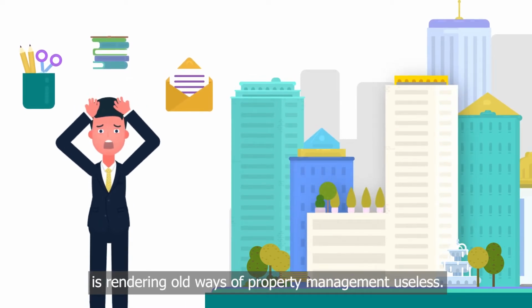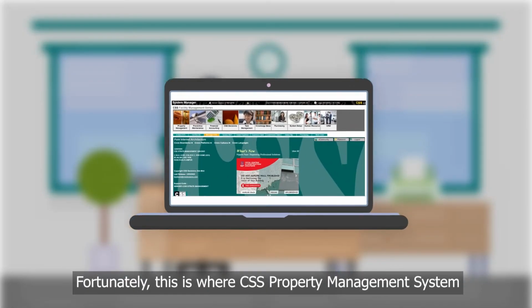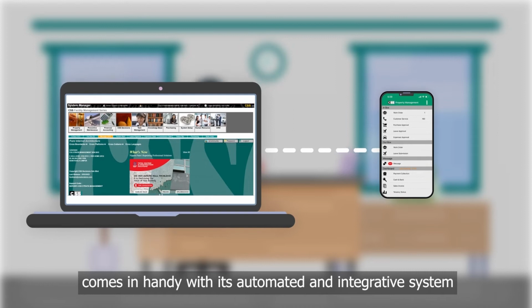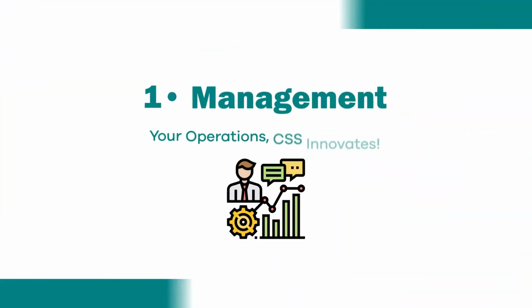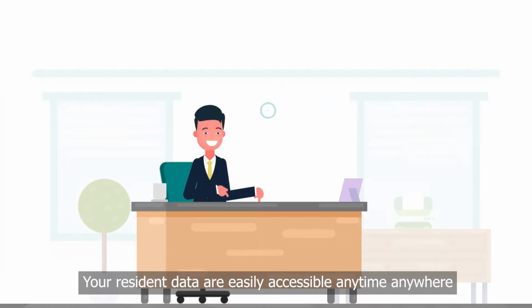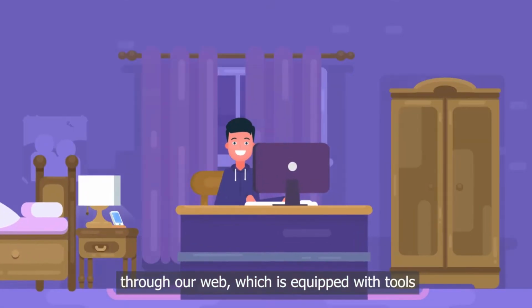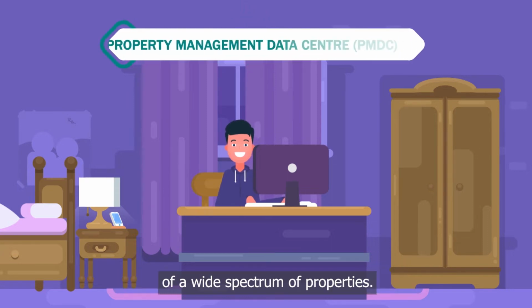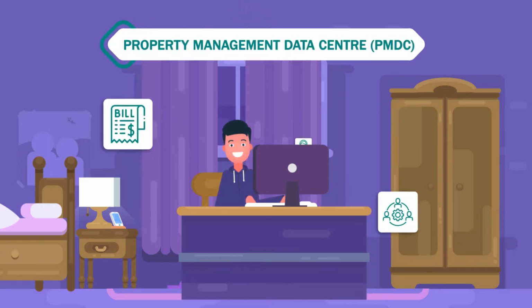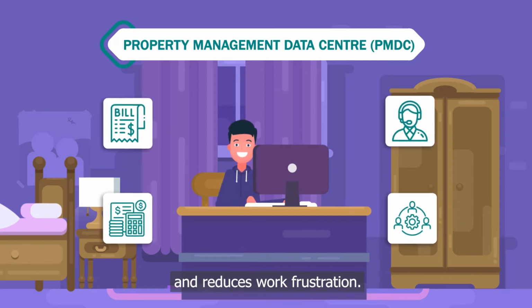property management useless. Fortunately, this is where CSS Property Management System comes in handy with its automated and integrative system that perfectly handles every aspect of property management. One Management. Your resident data are easily accessible anytime, anywhere through our web, which is equipped with tools to efficiently manage various operation scenarios of a wide spectrum of properties. This helps streamline management procedures and reduces work frustration.